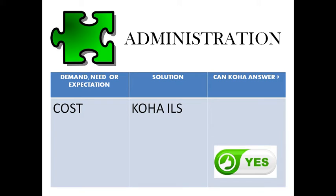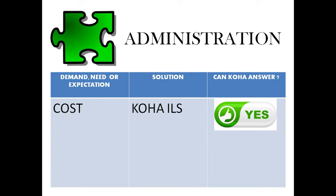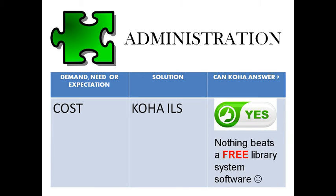Next, the administration. Most often, as academicians, the number one consideration of the administration is the cost. Most often than not, projects would be denied or declined or moved to next time around because of the cost. With Koha, of course, they can answer it because nothing beats a free library system software, right? So when I told the administration that it's free, of course, they will not say no to me.